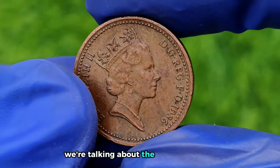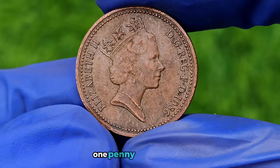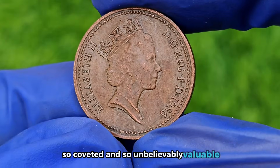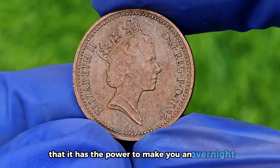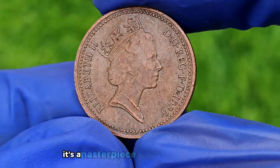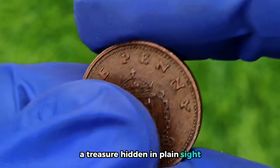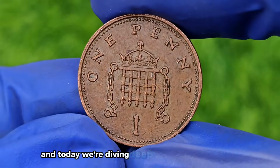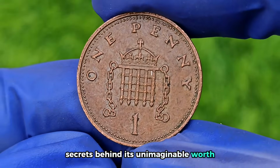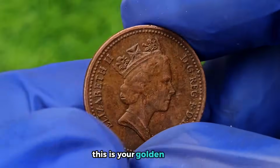We're talking about the legendary 1986 United Kingdom Bicentennial 1 penny, a coin so rare, so coveted, and so unbelievably valuable that it has the power to make you an overnight billionaire. This isn't just any penny, it's a masterpiece of numismatic history, a treasure hidden in plain sight, and today we're diving deep into the mind-blowing secrets behind its unimaginable worth. If you've ever dreamed of striking it rich, this is your golden ticket.